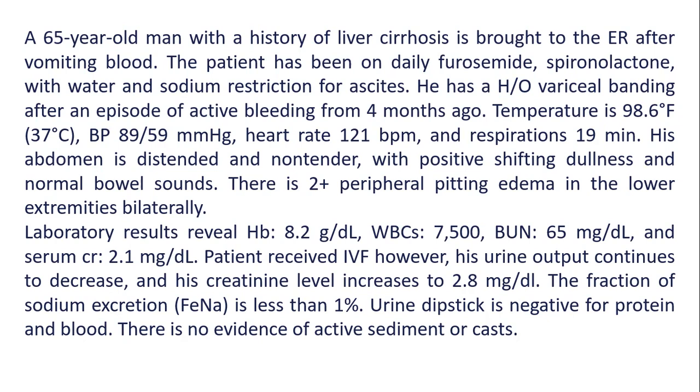His medication history includes Lasix, Aldactone, and he was on salt and water restriction for the history of ascites. He has a history of varices and bleeding, and 4 months ago, he had band ligation.